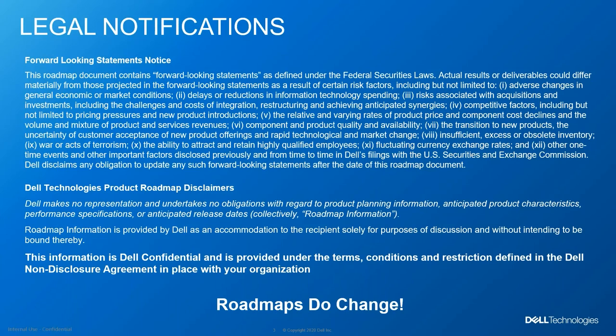Okay, so picking up from the top once more, roadmaps do change. In short, we'll be talking about some roadmap items related to PowerStore. So some functionality that is extremely important that either is available or will be in the next few months. So just know that roadmaps do change, and we'll keep going through the content as you guys have more questions.